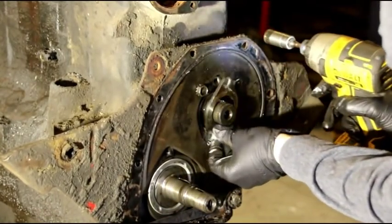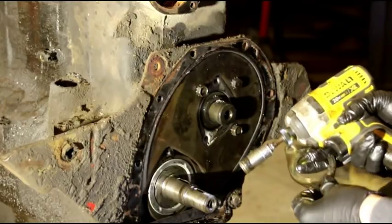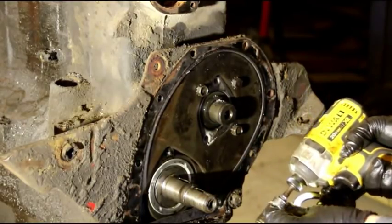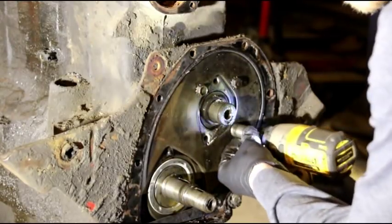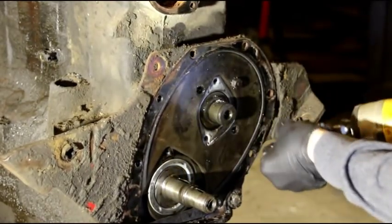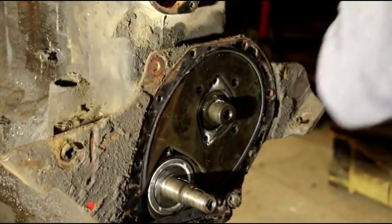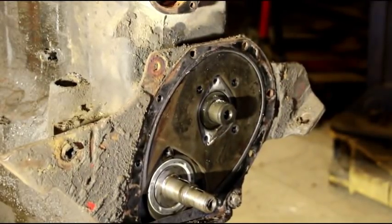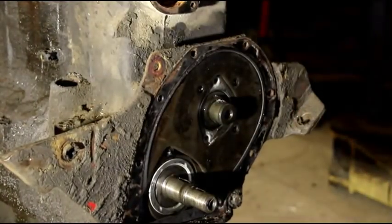Okay, that retainer right there that he's taking off now is what holds your cam in place. And then, like I say, we got 3 more bolts and the whole front plate comes off. Put that with the cam gear right there. Okay, that frees up the plate, and a couple taps and that plate should come right off. Oh, one more bolt. Matt missed a bolt down there.